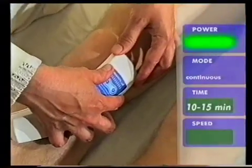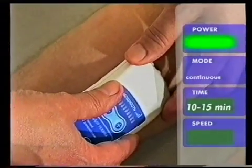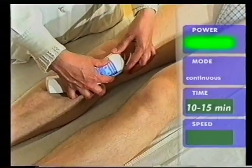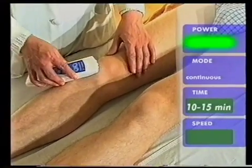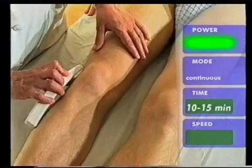Then the operation transfers to the ill joint. During the patient's moving, the maximal pain point is determined. The electrodes are put on this zone for 10–15 minutes, the mode is continuous, the energetic level is maximal. The under-knee pit is not treated.